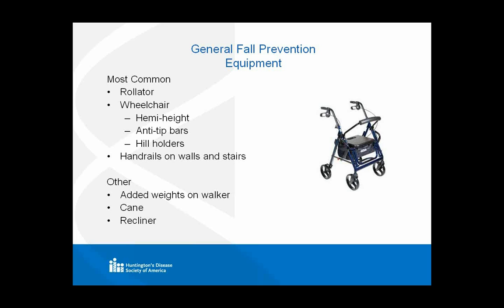As walking becomes more difficult, it may be time to consider a wheelchair. We usually recommend a hemi-height wheelchair. This is a wheelchair that is lower to the ground and allows someone to easily use their legs to propel the wheelchair. This allows for them to keep some independence in getting around. We also recommend that the wheelchair have an anti-tip bar to prevent the wheelchair rocking backwards and hill holders to prevent the wheelchair rolling back on an incline.